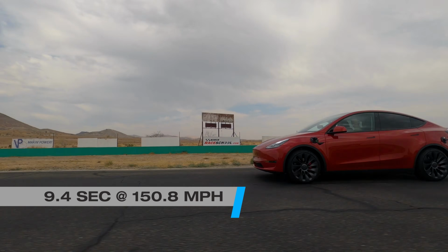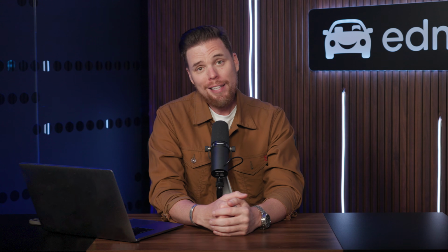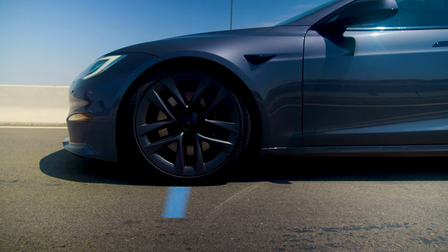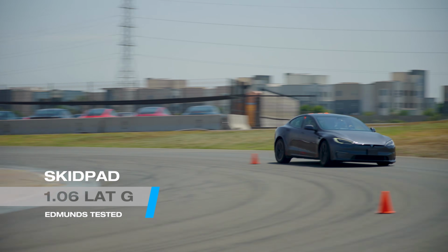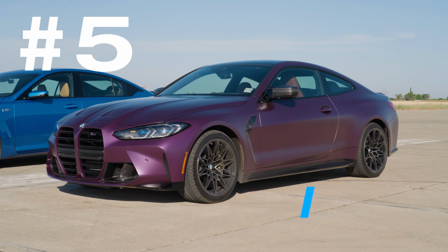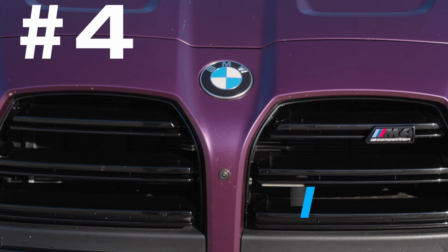Nearly 2 seconds ahead of its nearest competitor here in the quarter mile. Tesla's old ludicrous moniker doesn't begin to cover it. But the Plaid's lackluster braking and skid pad results position it near the bottom of the pack, unless you're pointed straight with your foot to the floor. The 20 grand track package would probably improve its standing, but then it wouldn't cost less than 100 grand, would it? But the Plaid can't hang with the BMW M4 Competition, baby!